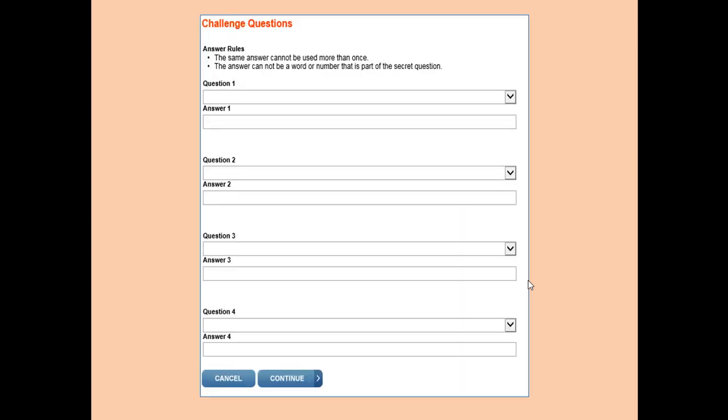You'll be asked to choose and answer 4 challenge questions, and we suggest that you write these answers down along with the user ID and password you created in the instruction packet we provide and keep it with the records of the local or the unit.